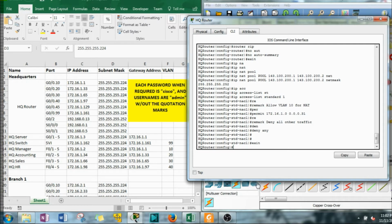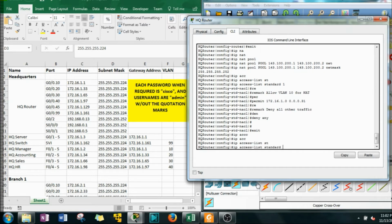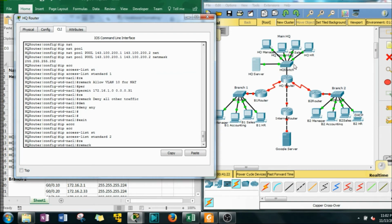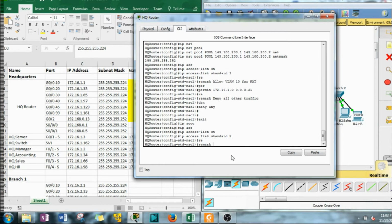Enter, enter, enter. Now we need to make another access control list, and we'll just flip-flop these because in my notes I have it the other way around, but we're just going to go with the flow here. IP access list standard 2 this time. Let's give our remark command, and we're going to make a new access control list that's going to be working for the SSH. This access control list is going to allow traffic to go to the switches and routers and configure them remotely. So this access control list 2 is, let's see, only managers are allowed access to this device. Enter.